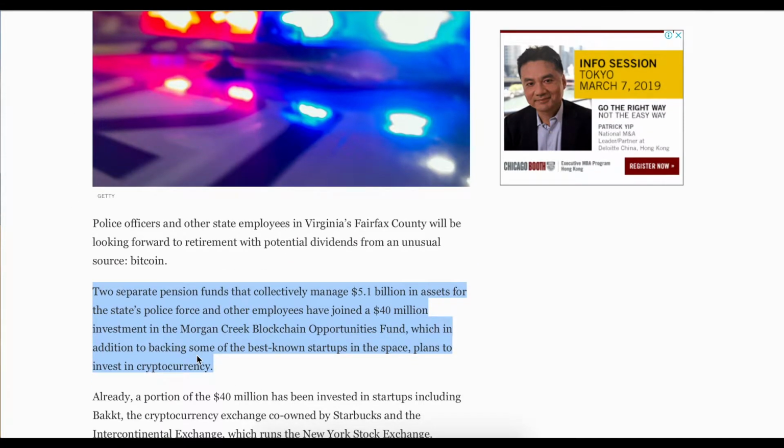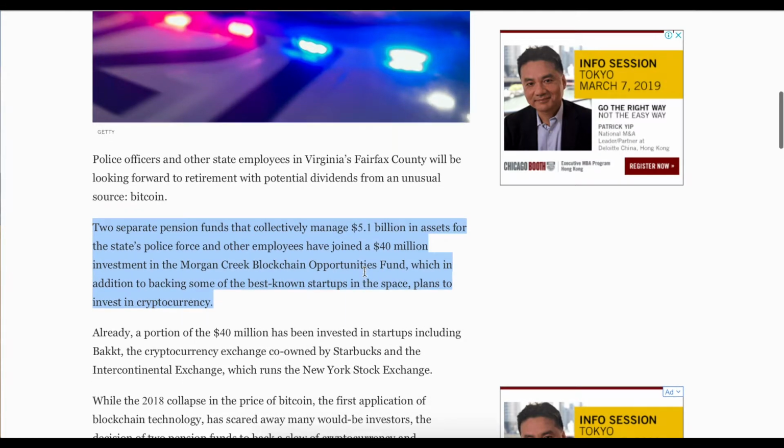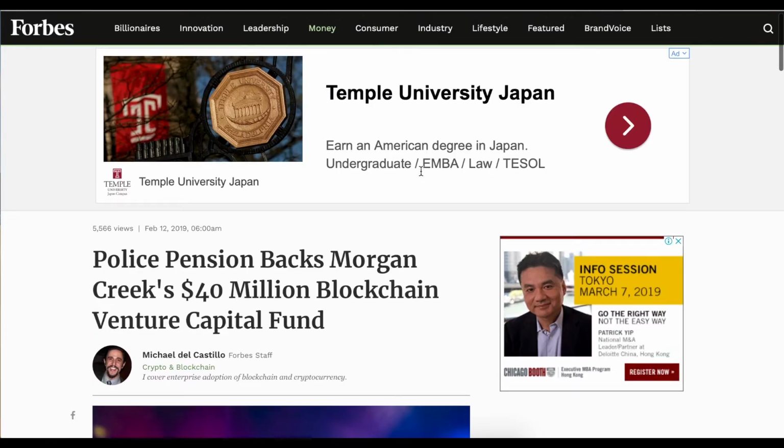Another precedent is that pension funds are seemingly entering the cryptocurrency investing area, and it's not exactly like $40 million, but still they are the first movers, and probably if they succeed, then the others will also do a similar thing. That's basically showing again the interest among institutions of all kinds.